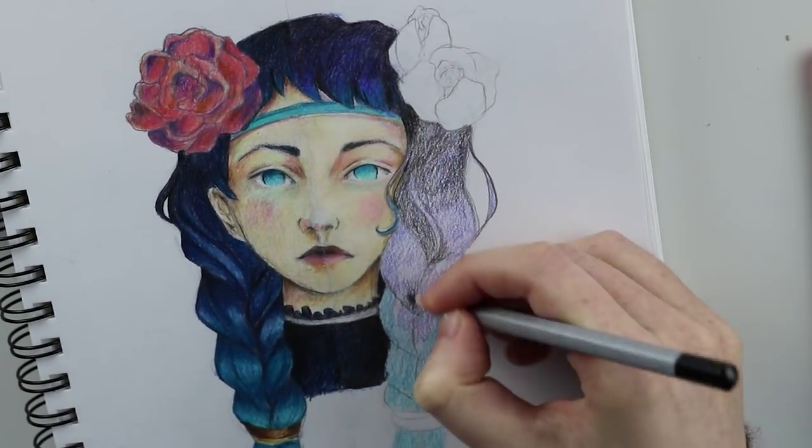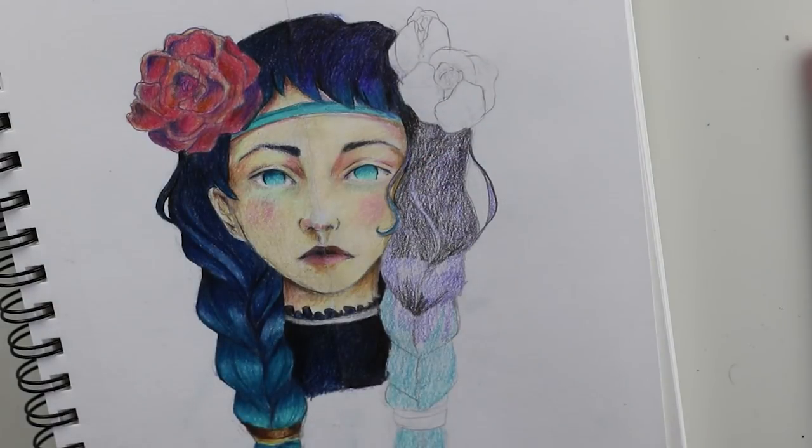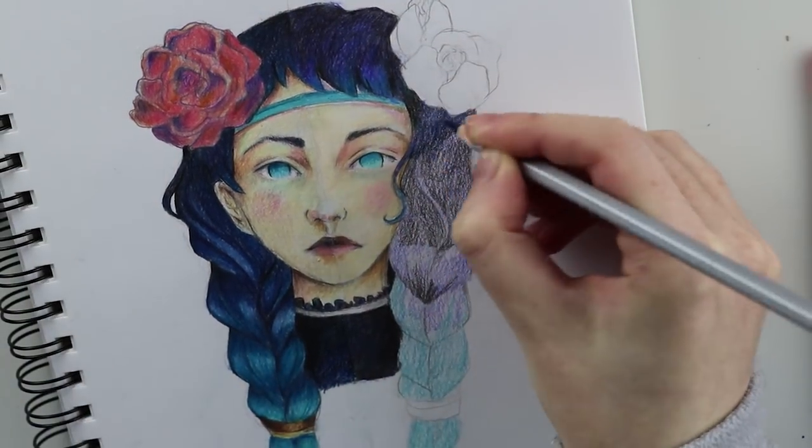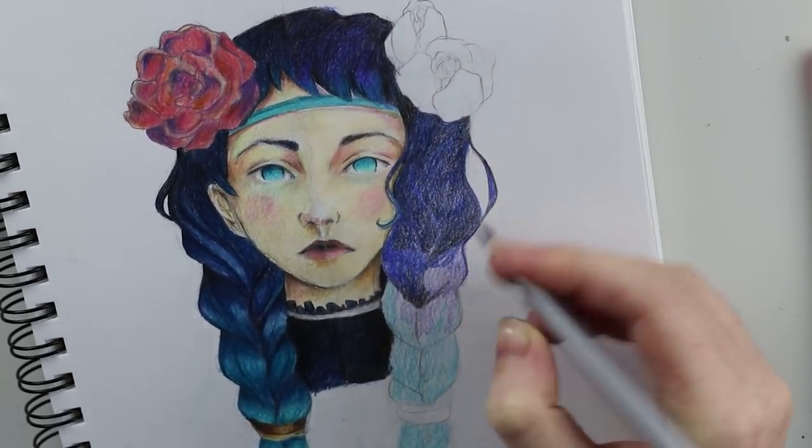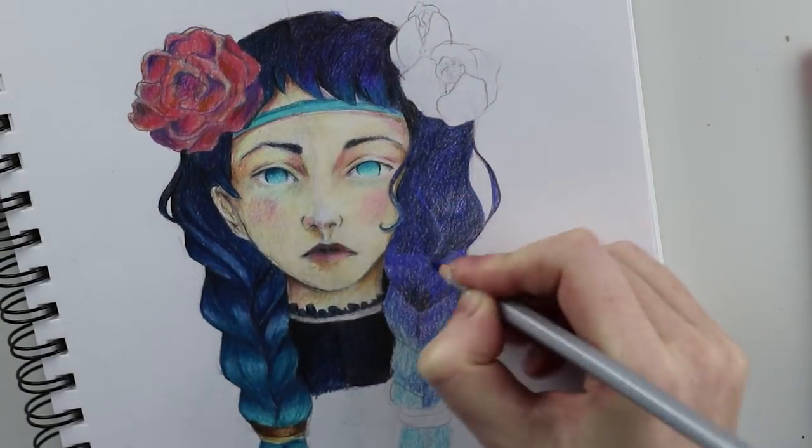But this super sharp lead I hardly really needed, I have to admit. Just for very precise parts, e.g. the eyes. But it's definitely something that annoyed me a bit during the drawing process.